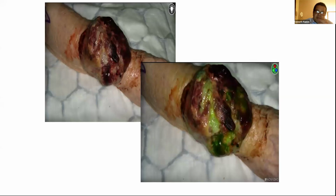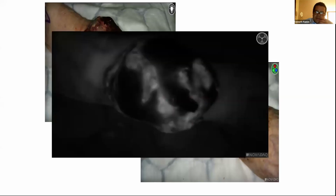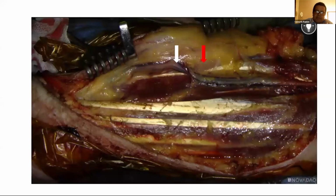And then on the infrared mode, clearly there's fluorescence on the different modes of the camera. But where it became useful was in the flexor compartment. You can see there annotated with a white arrow with the radial artery running through the wound bed. And then the red arrow, which was quite frankly looking like tumor to the naked eye.